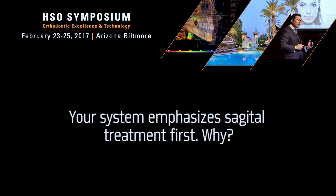Conventional orthodontic thought has doctors treating the transverse problem first. In your system and practice, you emphasize sagittal treatment first.